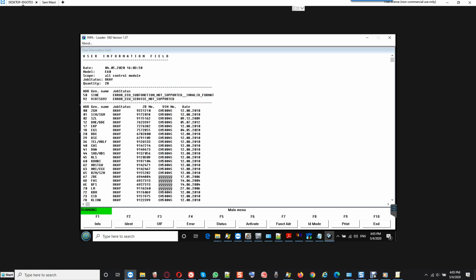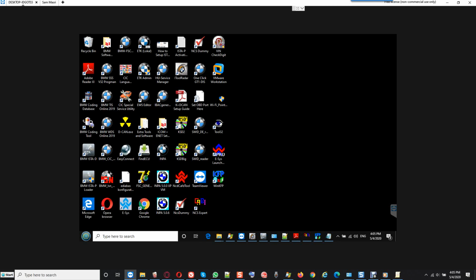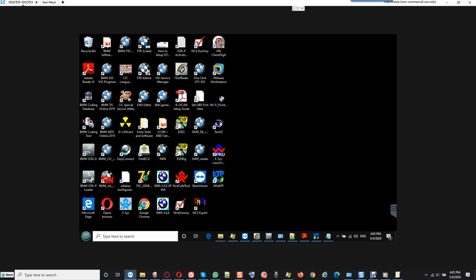And in the meantime, we're going to close this. And the SA option for the adaptive headlights to be removed. All right, we're going to go here. And we're going to close this. And we're going to open it again right here.